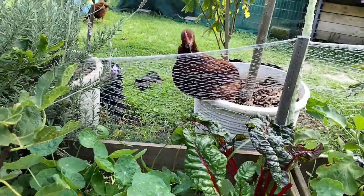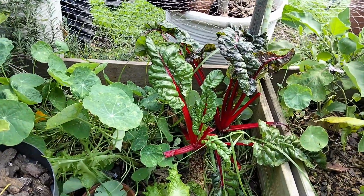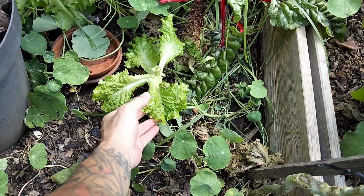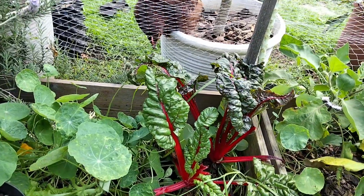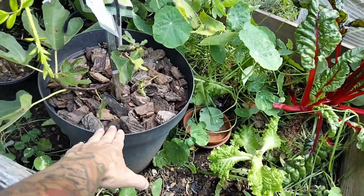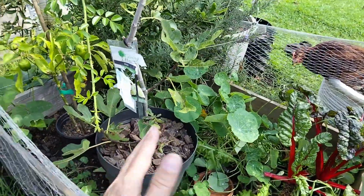There you go. Perfect example of one of the baby chickens, and they'll just discover the spinach and the chard and start eating it. But over here we've got some more. There you go. That's a perfect example of what happens. Some more lettuce here, some more lettuce there. And I'll be taking these pot plants away and sowing some more stuff there when the seedlings are done.